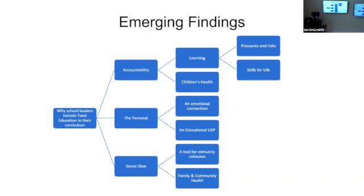Within the personal aspect, we had that emotional connection from themselves, but we also had an educational USP, unique selling point, making your school a little bit different from the one down the road. And then finally, the last theme was social glue, a tool for community cohesion and also family and community health. Okay, so I'm going to go into these in a little bit more detail now. The accountability.